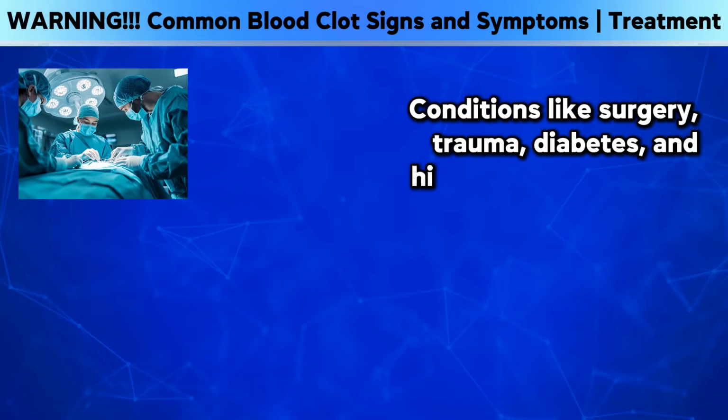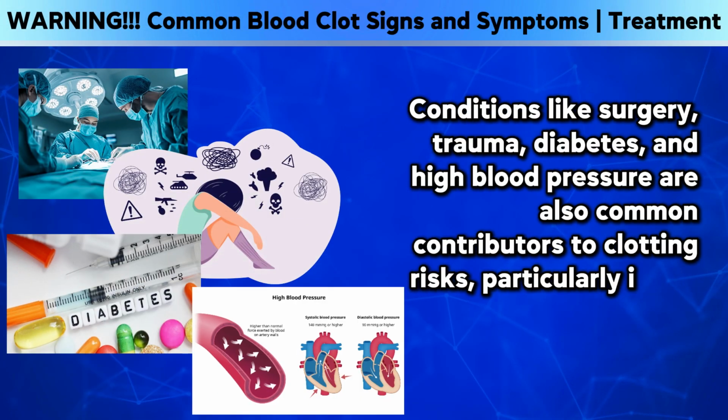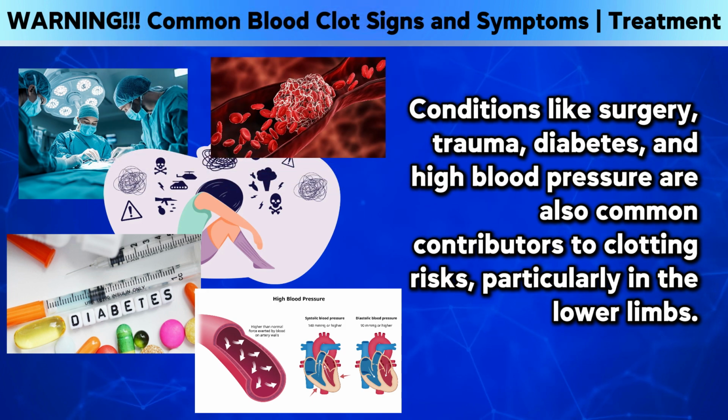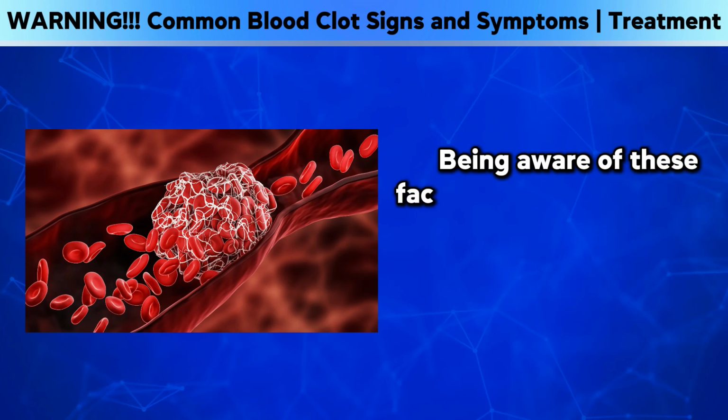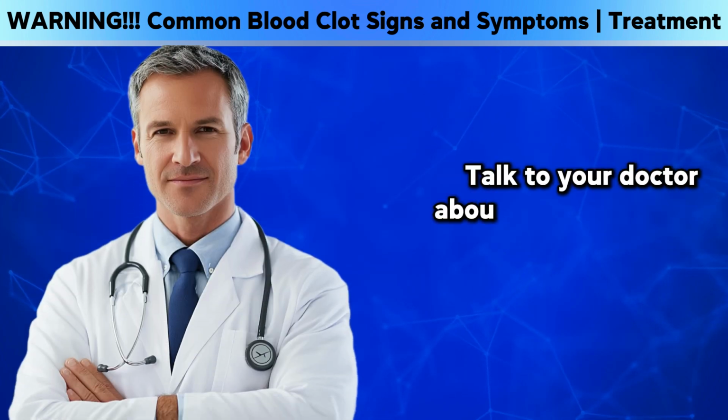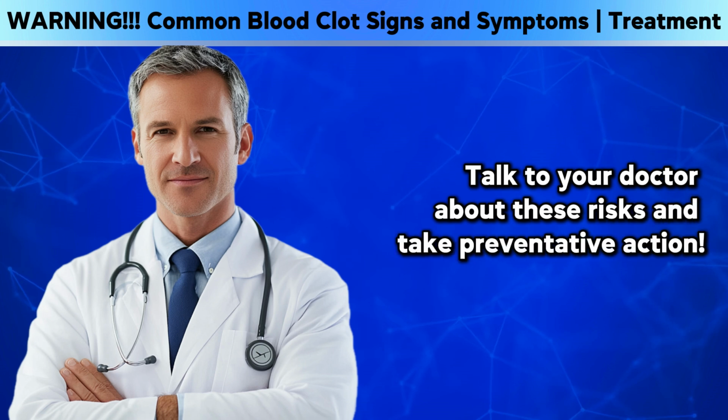Conditions like surgery, trauma, diabetes, and high blood pressure are also common contributors to clotting risks, particularly in the lower limbs. Being aware of these factors can help you take steps to reduce your risk. Talk to your doctor about these risks and take preventative action.